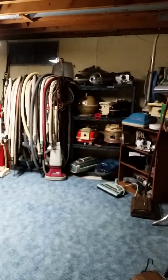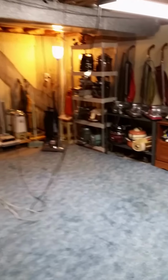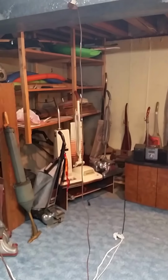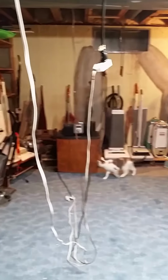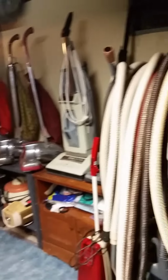So this is the current collection room as it is right now. It was different before. We moved here a little over 2 years ago now. It was completely different up until a few months ago when I decided I needed to change my vacuums around. I had actually almost dropped out of collecting for a period there.